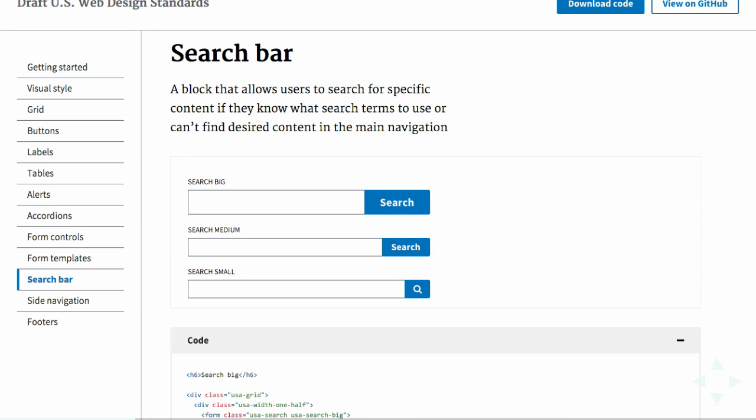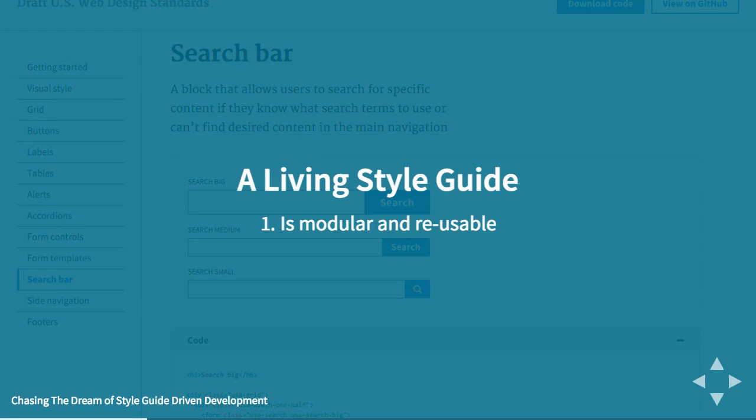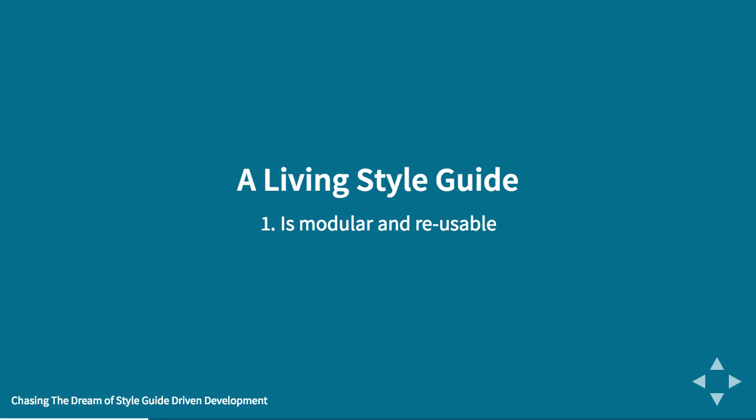Another common early reference for a living style guide was Starbucks. They had a digital style guide. They were early pioneers in that, and also delicious coffee.